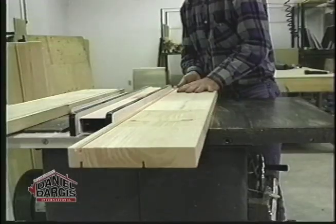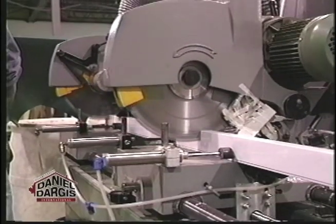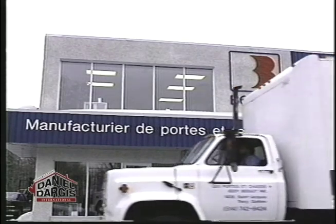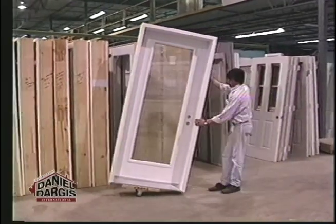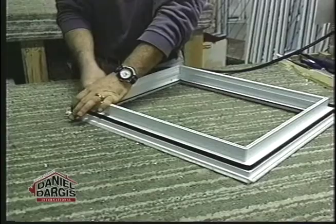Well-known door and window manufacturer, the Porte et Fenêtre Eddie Boulet has made its reputation by offering avant-garde products for home renovating and construction. The quality of their products and the polyvalence of their employees contributes to the dynamic atmosphere of their enterprise.